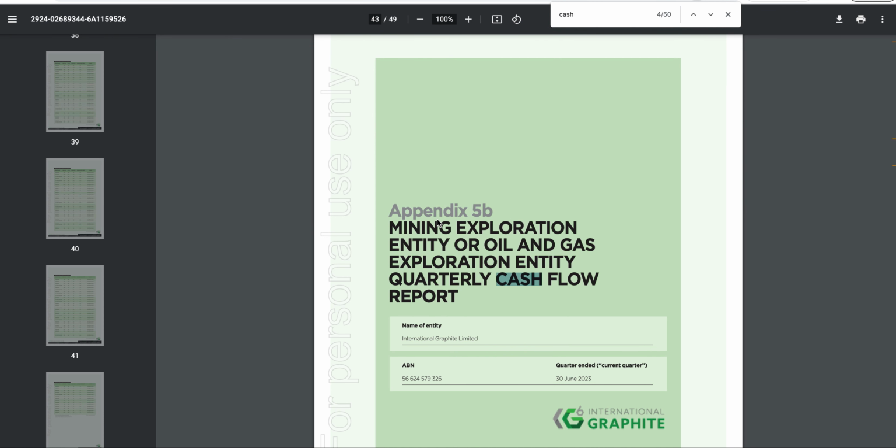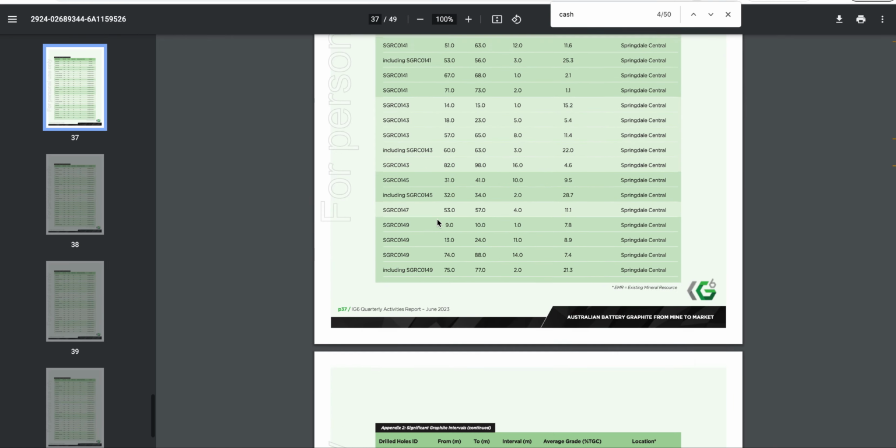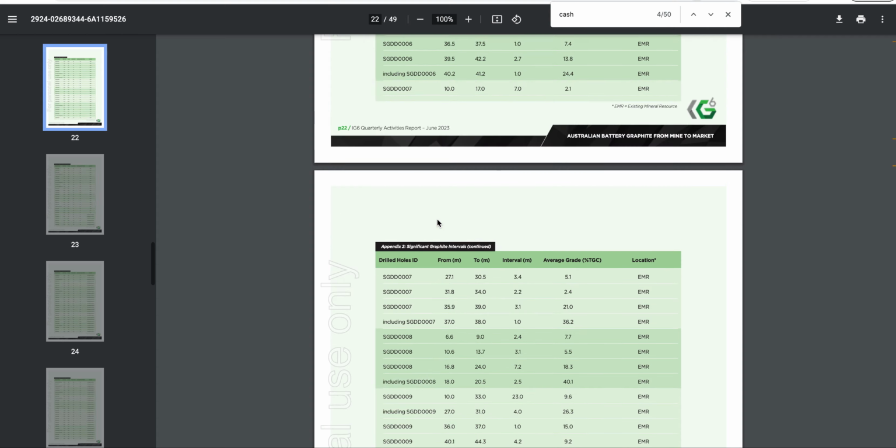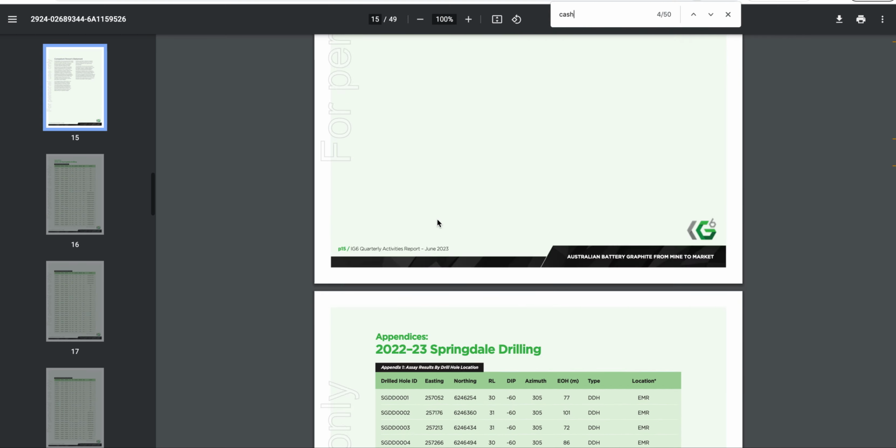It had 2 million in cash because they have a decent graphite project and it looks like they have decent government backing to actually get them down the road. Is it cheap? No, not really cheap.